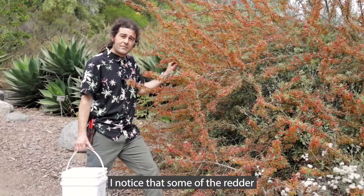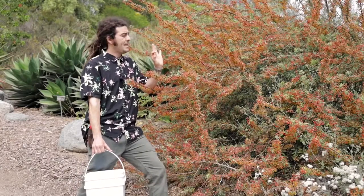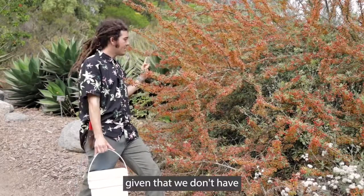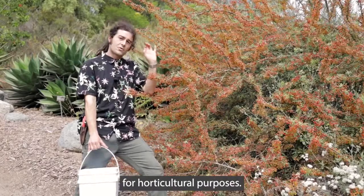I noticed that some of the redder berries are starting to pucker a little bit. They're starting to prune in a little sense. And what that indicates is that they are ready to collect. And what we want to do, given that we don't have an extensive history on this individual, we want to use this for horticultural purposes.